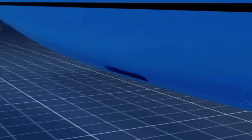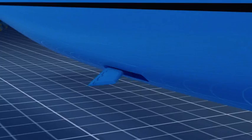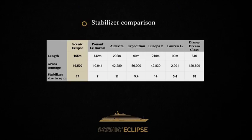So this is a video that's online. I'm not going to go through the whole thing, but it tells you more about that. So you can see here the stabilizer size in square inches. Ours is 17. The only one larger is the Disney ship, which is like 8 times larger than our ship. So pretty demonstrative of how much effort we're going to and expense we're going to make sure that your customer has a little bit smoother sail in some of these rough areas.